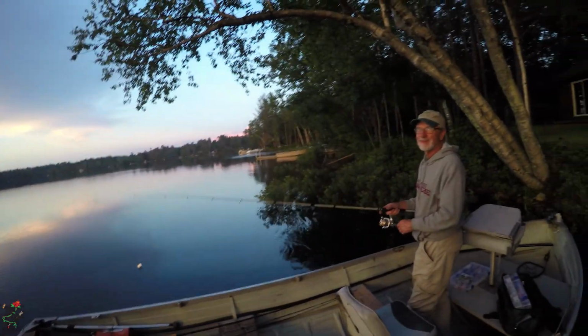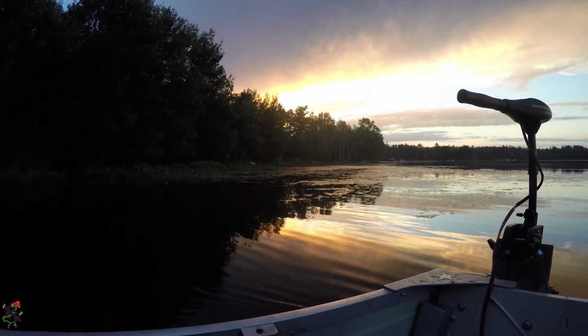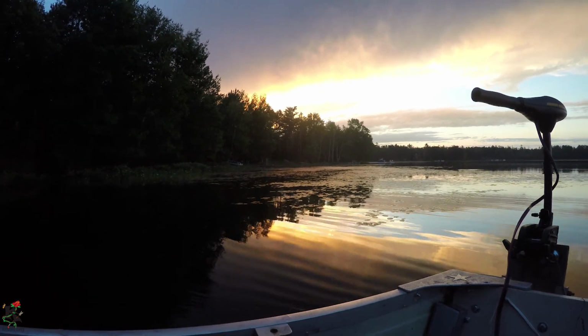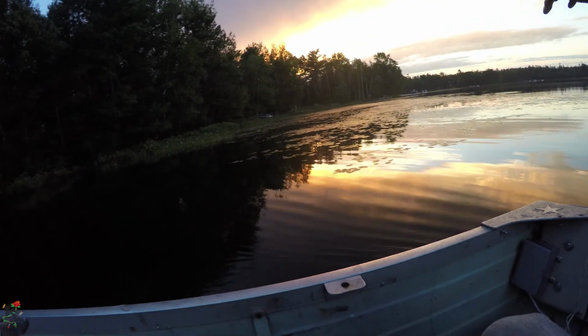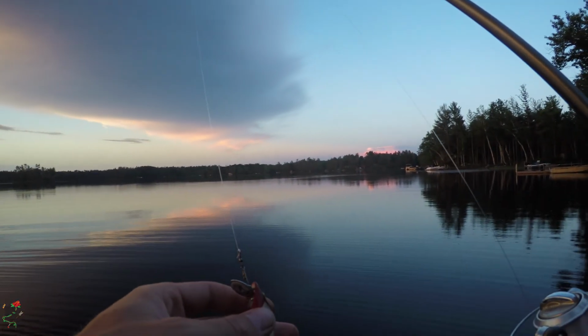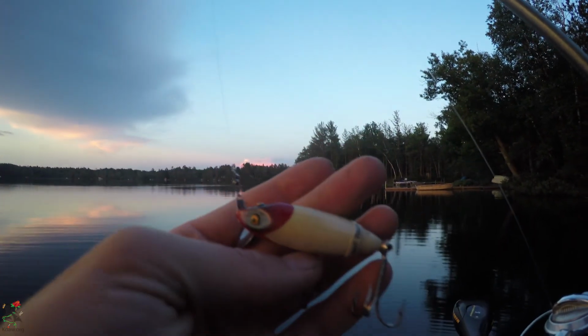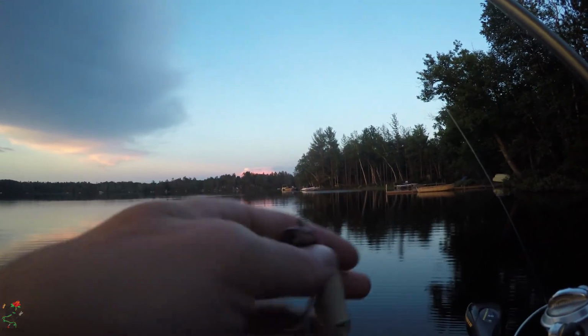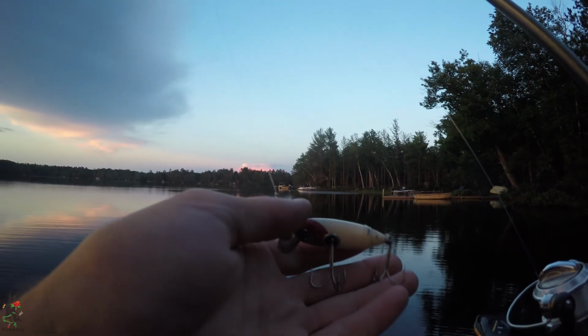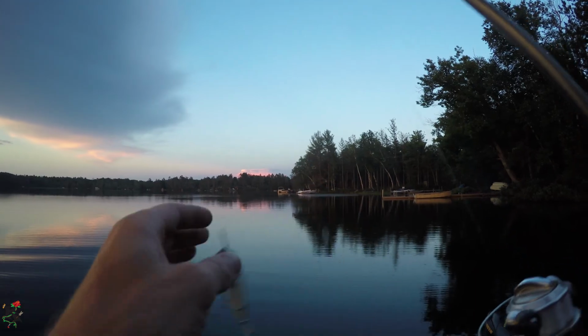Oh, that's old school. Alright, I'm gonna give my antique lures a go. It is beautiful. Alright, I'm gonna give this Fish-O-Bite a go. A lure from the 40s or 50s? Interesting.